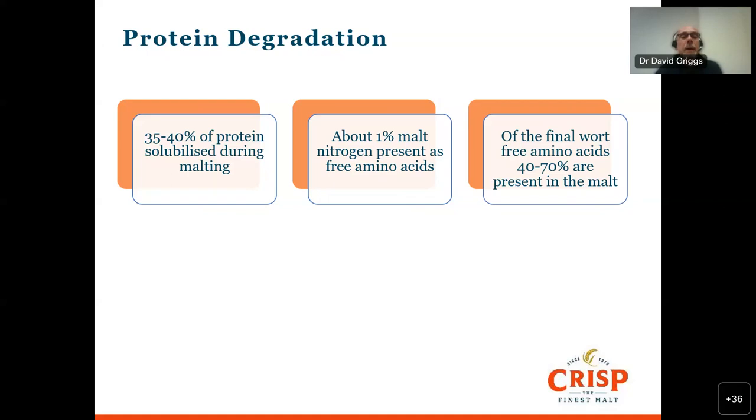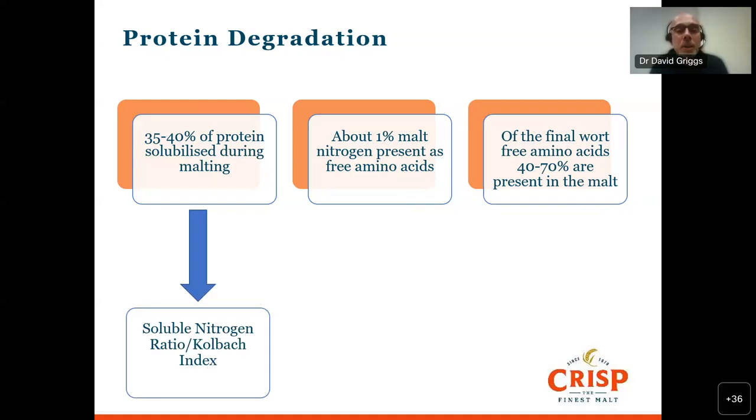And it's this solubilization which gives us one of our measures of modification, which is the ratio of the total protein content of the grain to the amount which has been solubilized. It's either referred to as the soluble nitrogen ratio using the Institute of Brewing system of analysis, or Kolbach index with the European EBC system, or even S over T, soluble over total, in the US. So quite an important measure of quality.